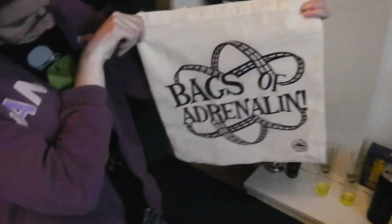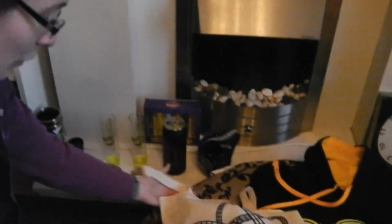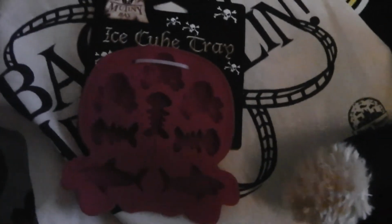Does it look interesting? Yes, we got totes, my goats. Yes. Bags of adrenaline, just because it was cool. And we got an ice tray, so it was going cheap. On the drinks were, it's all sharks and fish and things. It just amused me. And we bought a ton of drinks. Yes, we got a lot of quite Smiler merchandise.